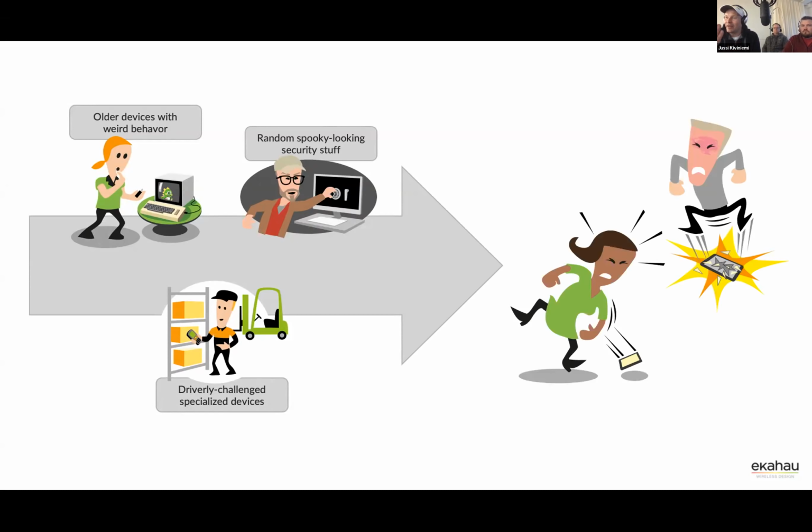Is that kind of a fair assessment of packet analysis? Yeah, I think it is. And I think one of the key points you mentioned was that they don't happen all the time.